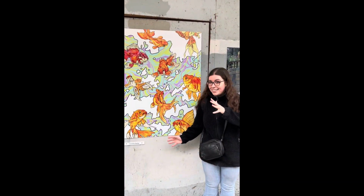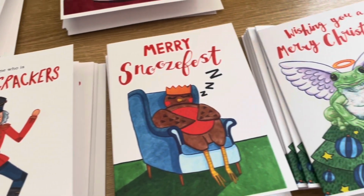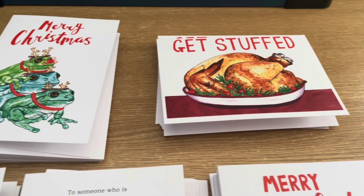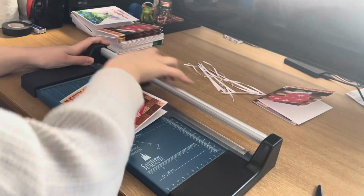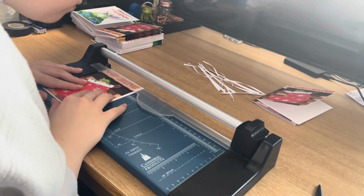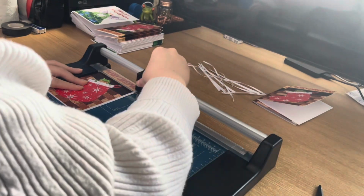On screen now you can see me next to my artwork that is displayed in the centre of Preston. It's really cool to have my artwork up in person. It kind of feels surreal when I went to see it, and I got to just be next to it, and it was also printed a lot larger than I expected to, which was really cool. I've not necessarily seen my artwork that big very often.